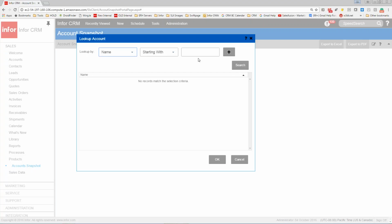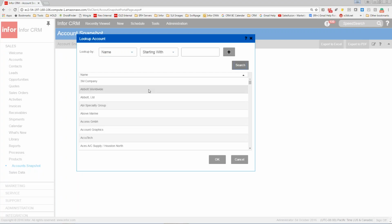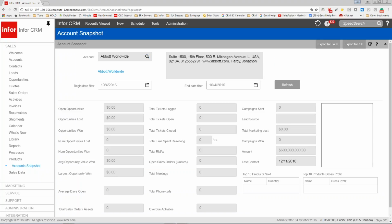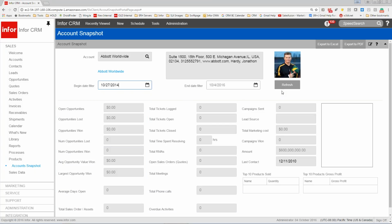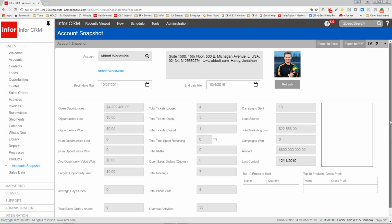How about if I needed to create a nice, well-rounded snapshot view of a particular account? I can do things like search one. Let's do a quick search here. And we'll stay with Abbott, since they happen to be right there on top. All right, I can pull up information and get a good view of them from a particular time. So from yesterday to today, not a whole lot has gone on. Let's go ahead and move us over here to 2014 and say the 27th, and we'll do a refresh here. We should get a little bit of data. I know we don't want to adjust those, but now numbers start to show up. I can see what they've done over the year, and if they have open opportunities.